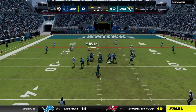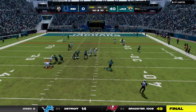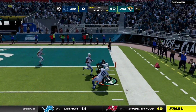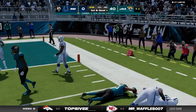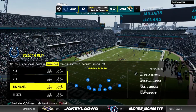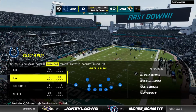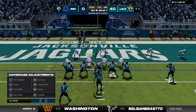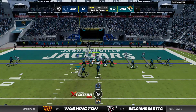Now Ritter to throw on 1st down. Flushed out right. This is caught. It's Kirk. And they are able to stop it, but he does take it all the way to the 2. 23 yards, the final tally. First and goal at the 2-yard line.